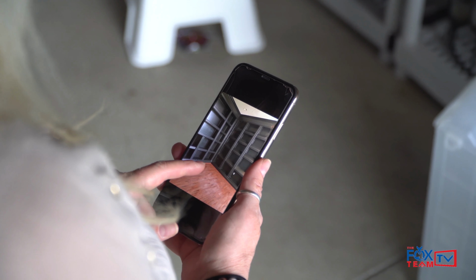Rental fund started. Off we go. Thank you.